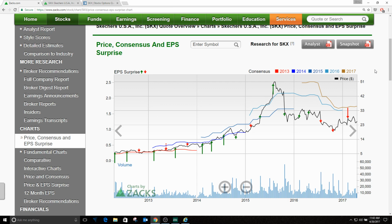Here we have the price consensus and EPS surprise chart on Zacks.com. You get a lot of information in a very compact chart here. As always, the black line represents the price, which corresponds to the right y-axis. Red arrows, earnings misses. Green arrows, earnings beats. And the multicolored lines represent the evolution of our Zacks consensus estimate over time. Things were very good for Skechers 2013, 2014 into mid-2015 as these estimates continued to tick higher over time. So lots of bullish behavior that helped take the stock from the single digits all the way up to $50.